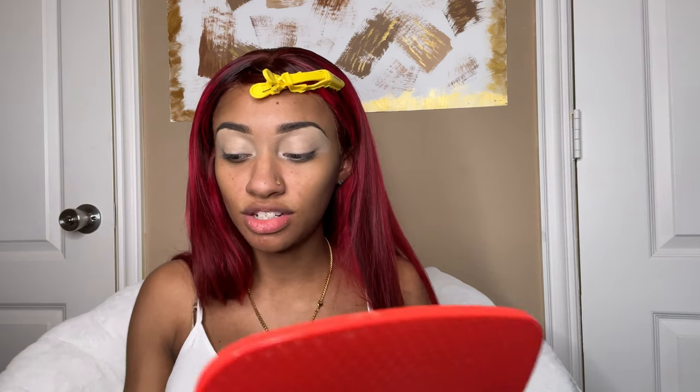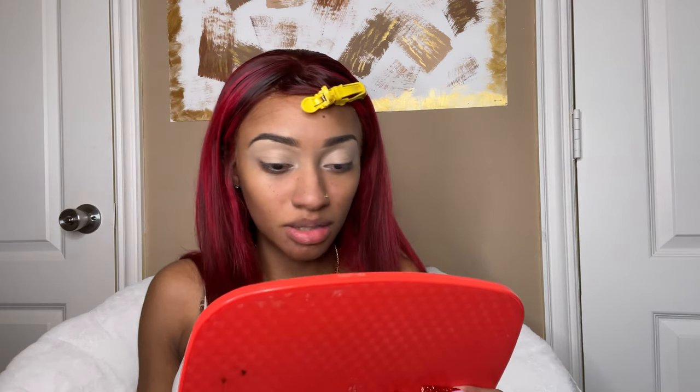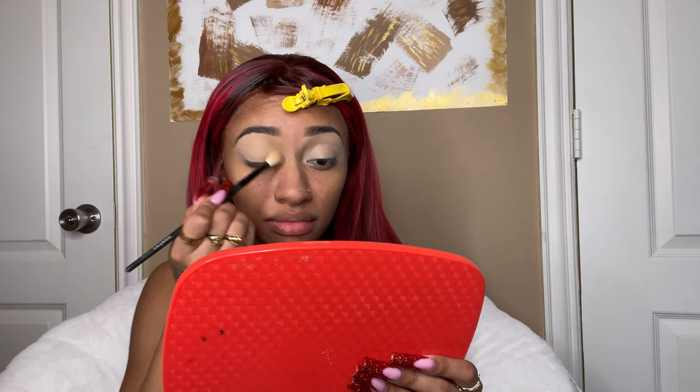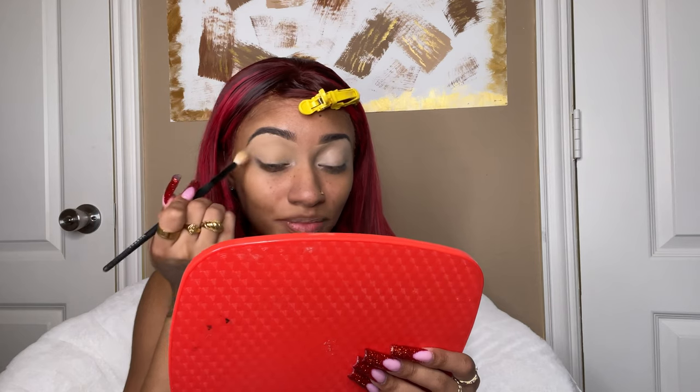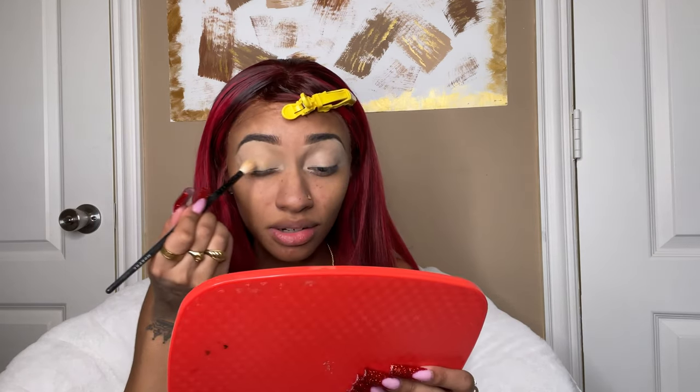Like, no. And then I'm gonna take my Morphe banana powder, and that's what I'm gonna set my eyes with, because like I said, I want it to be bright, just so that you'll be able to notice it a little bit under these bangs. So I'm just gonna throw this on as if it's setting it, but it's also playing a part, like an eyeshadow almost.